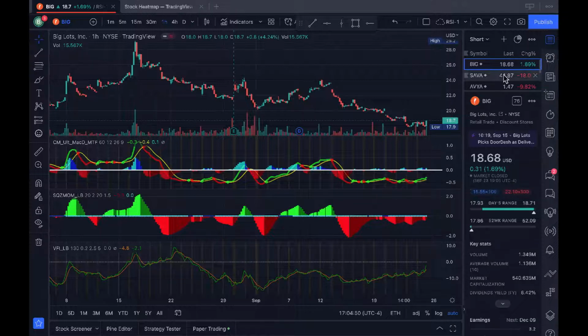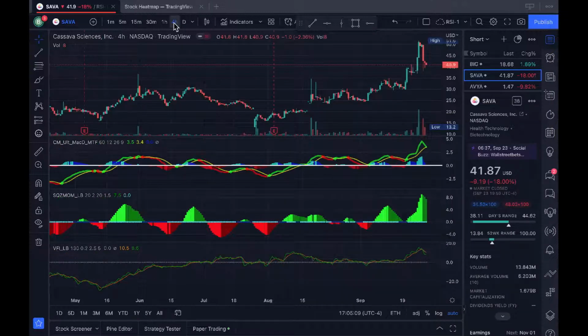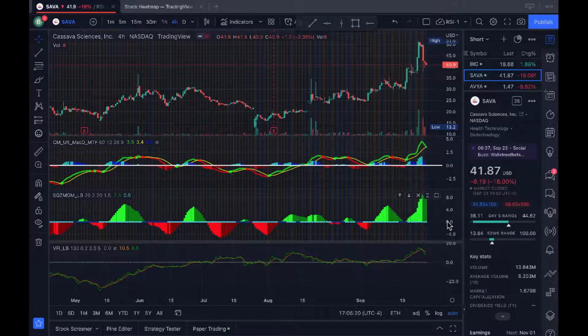On the other hand, SAVA, or Cassava, is partying, as you see here. Let's go into the 1 year chart here. In the 1 year chart, Cassava is doing great, as you see here. Looks like volume is slightly coming down of late, but it's a nice bullish indication. As you go into the 4-hour chart, it's telling you a little different story. Looks like momentum is waning away. It's coming down here, and from a MACD perspective, it wants to come down. From a squeeze perspective, look, it's good for a fade trade here, and volume is okay, flat, as you can see here.